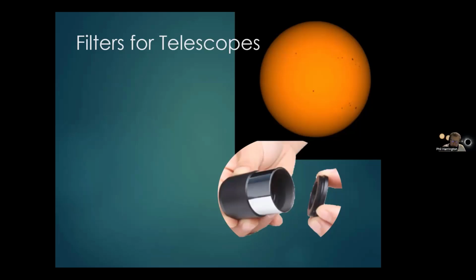The problem there is, you see, the telescope, of course, is going to gather light from the sun. It's going to magnify it, and it's going to then bring it to a focus or concentrate it.